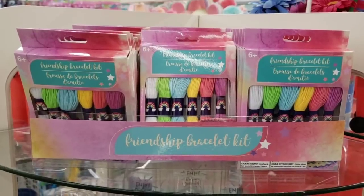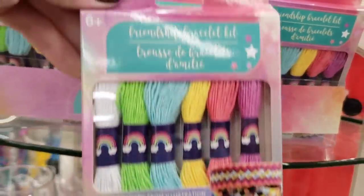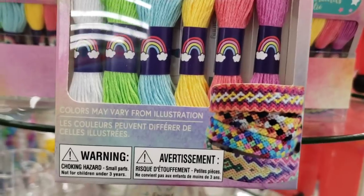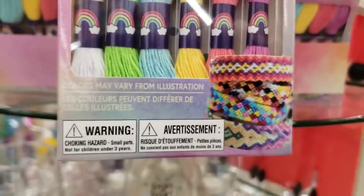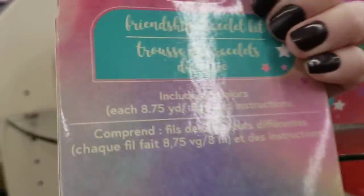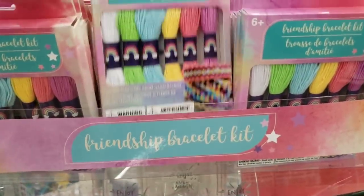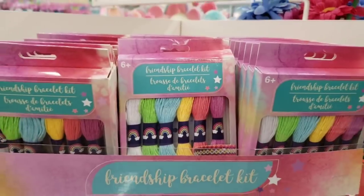They're all the same. Oh my gosh, talking about friendship bracelets. Look at this, ages 6 and up, and you get all of these colors. You get 6 of them for a dollar. Oh my gosh. I love wearing those kind of things. They each are 8.75 yards. And those are the only colors they had.